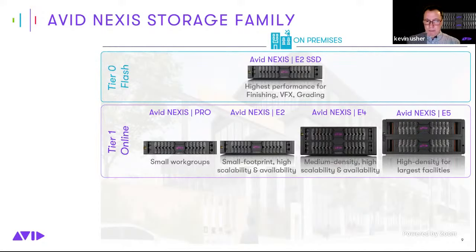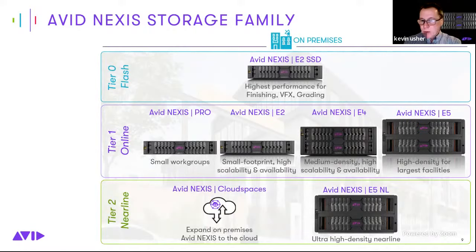We also have another tier of storage, nearline storage. Now this comes in two forms. So one is the E5NL, which is a very high density storage engine. In that engine, it's a 5-rack unit storage engine, and we can have over a petabyte of nearline capacity just in that one engine. So obviously when you stack a number of these together, you can be into multiple petabytes of nearline storage. But we also have another solution, which is integrated with the NEXIS file system called Cloud Spaces.